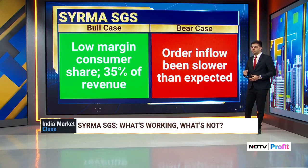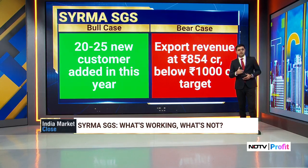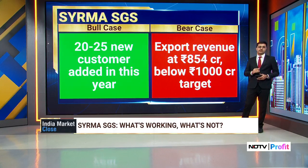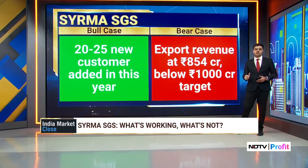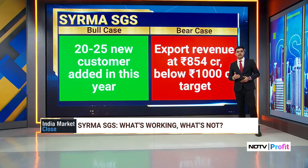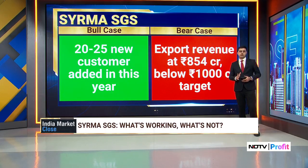When you look at the second bull and bear case for Syrma, the key aspect is the export revenue for this year. It was expected to be 1,000 crores. It's coming at 854 for FY25, and that could be one of the key reasons because these are high margin orders in the industrial and the auto segment. That's not come through, at least what the company had guided for, could be one of the potential reasons as well for Syrma to fall in trade today, because exports forms roughly 1/4 of the revenue for the company.